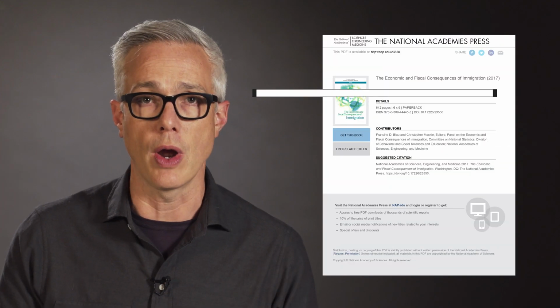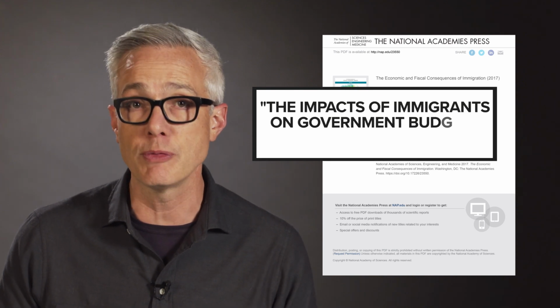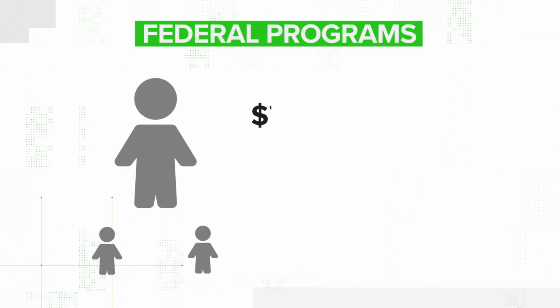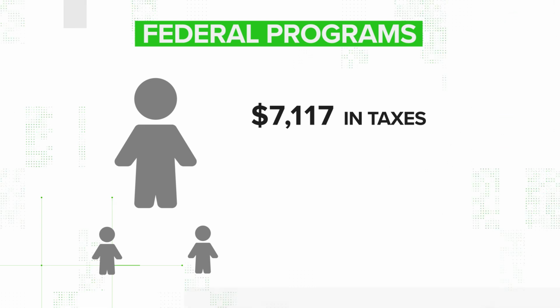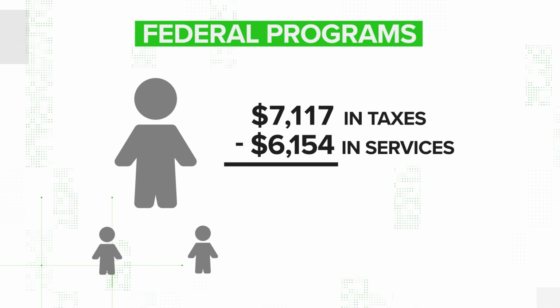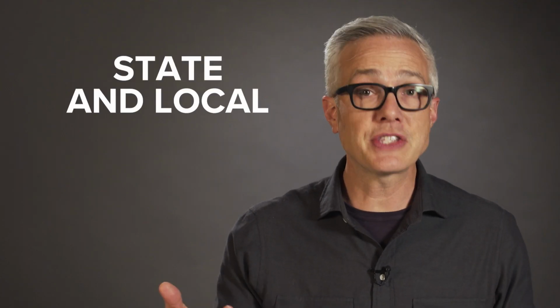Okay, at the federal level, the National Academies found over the long run, the impacts of immigrants on government budgets are generally positive. When it comes to federal programs, a first-generation immigrant, including dependents, contributes $7,117 in taxes and uses $6,154 in services, a difference of about $1,000. Because they have access to fewer services from the government, they're actually less of a cost than, for example, legal immigrants or U.S. citizens. But the state and local level, that's a different story.